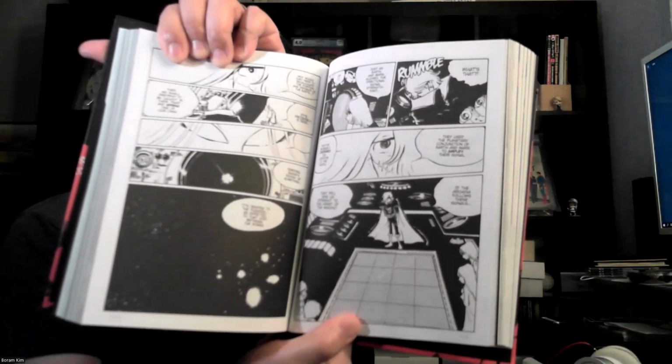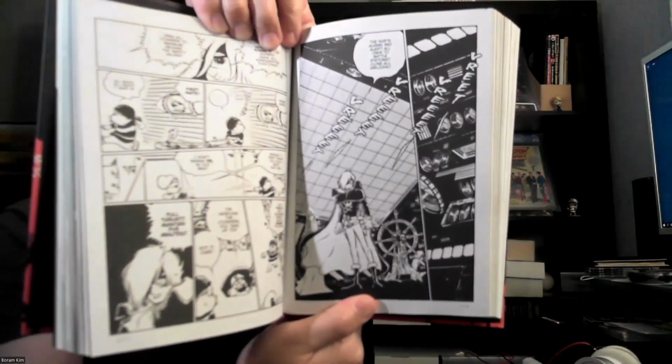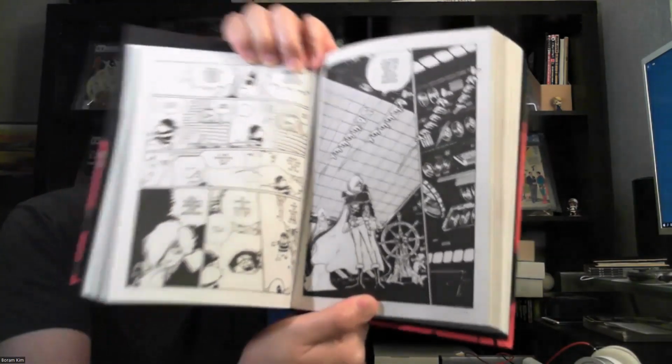Definitely more action-packed, I guess you would say. But again, the character designs and the way he draws his characters are just, I think, quite recognizable. That's what I'm saying, every artist has that signature style of their work that makes it so recognizable.